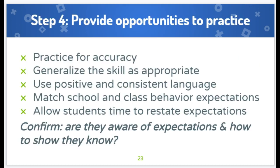So when we're looking at using pre-correction, we want to make sure that we're practicing our statements of pre-correction, and that we're ensuring that if the student has a skill that needs to be generalized over settings or time, that we're making the correct supports for that. We want to make sure that our language is both positive and consistent, and if needed, that we're adding picture supports and written supports if students would benefit from those accommodations. We want to match our school and classroom behavior expectations and give students time to restate those expectations.